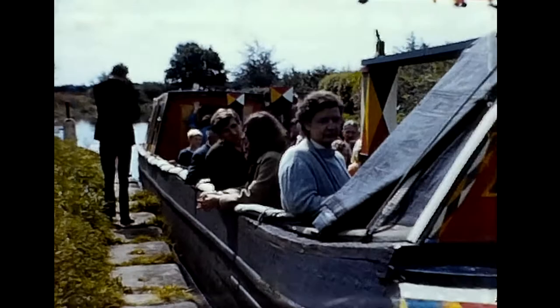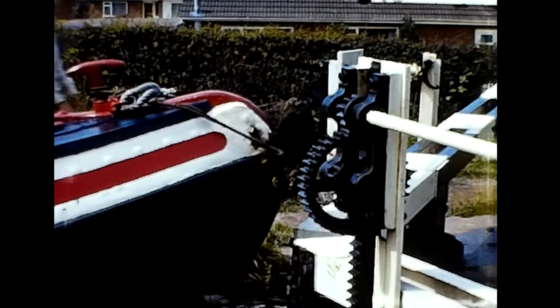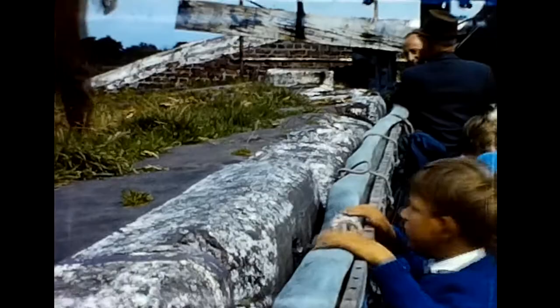With barely an inch to spare, the boat eases itself into the lock. The drawing of the paddles allows the boat to sink rapidly to the lower level as some 25,000 gallons are released into the bottom pound.